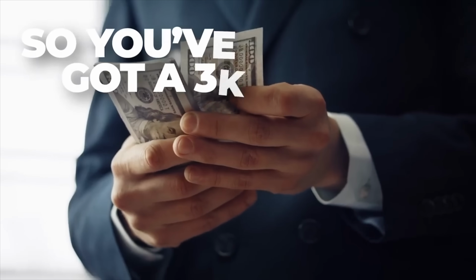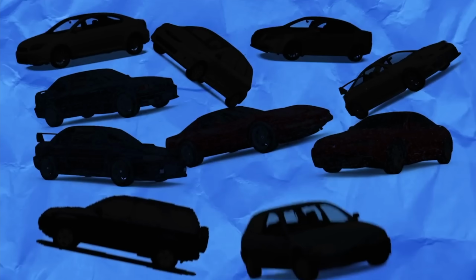So you got a 3K budget and you want an ideal ride. Well, here are the top 10 picks that I would buy.